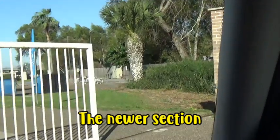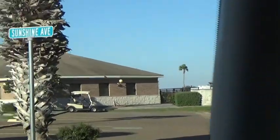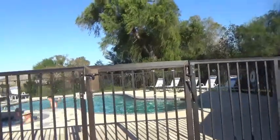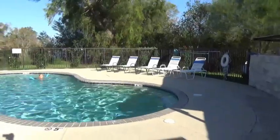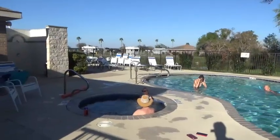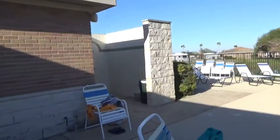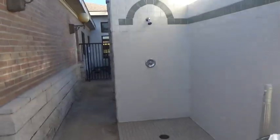Let's go back over to the other site where we are currently located. But this has been here for at least 11 years, because the one guy we talked to, he's been here for 11 years. And this is where the pool is. Open 24 hours a day, both of them. So this pool is a lot smaller over here. A lot more private. Gotta have your name tag on. Where's the name tag? And they got outdoor showers here as well.